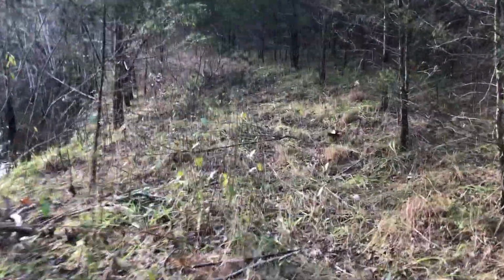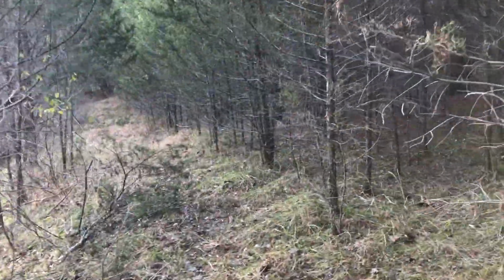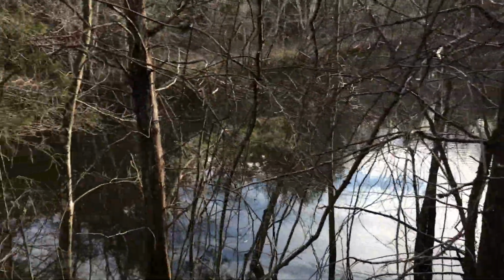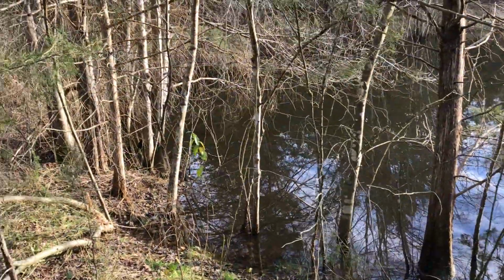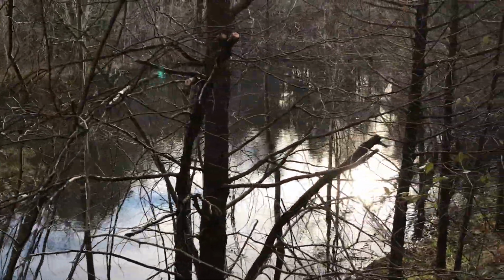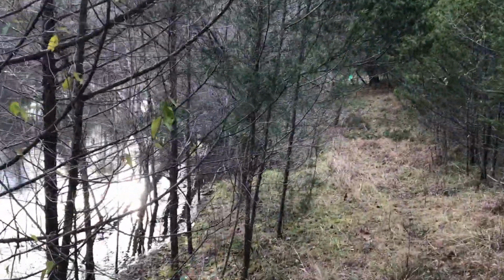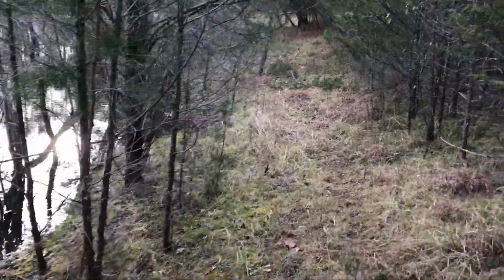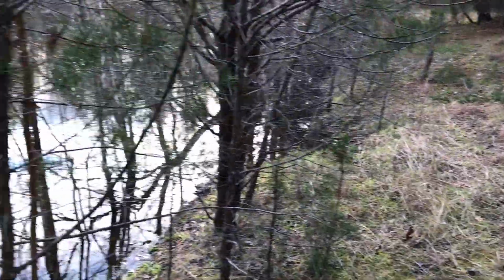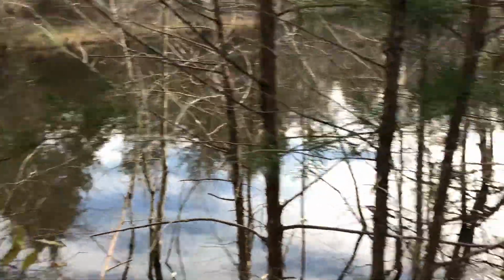Now the pond is 1/3 of an acre in size. It's obviously man-made. I'll show you the dam in a minute, but it's a nice sized pond. I've seen fish jumping. In fact, I thought I saw something, but I don't know what it is.